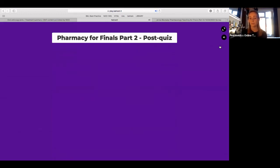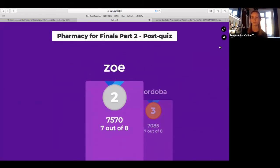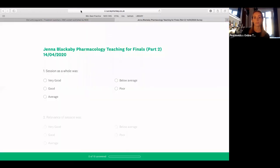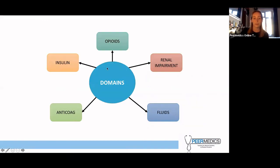Okay, so let's see how you did. Very well done. Okay, so over the course of the two sessions, we've gone over these five domains. Like I said, this is pretty much all you're going to get asked for prescribing. I'm going to make a little summary sheet of both of the sessions, everything that I think is really important for you guys to know. So just like the little mnemonics and little tips that I've given you about using a BNF and that kind of thing. I hope that they've been useful.